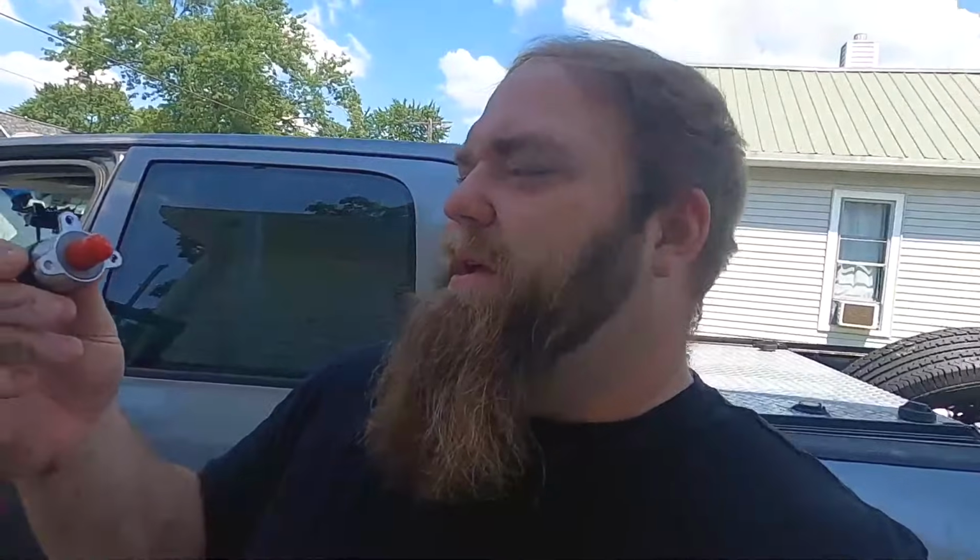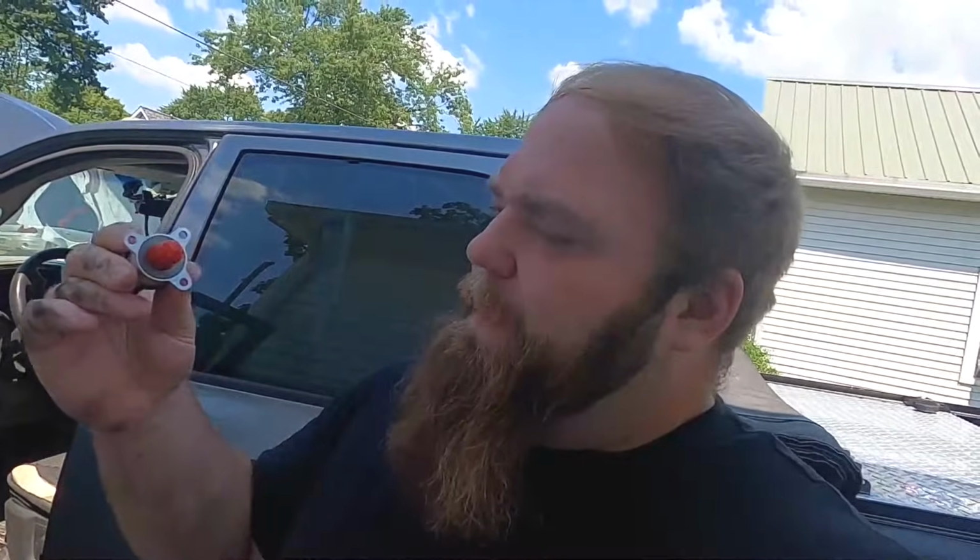Alright guys, so we now have the part. Incredibly enough, for the price that I had to pay for this, all that it is is this little regulator with a sensor on it, I guess, to be able to control it, to do the regulation. It's got 3 bolts, I believe, that go into it. Obviously this red part is going to come off, and that's what's actually going to, I'm assuming, open and close to do the regulating of the fuel. But yeah, this is the piece.